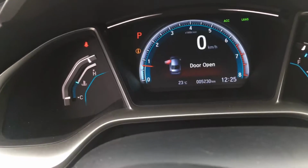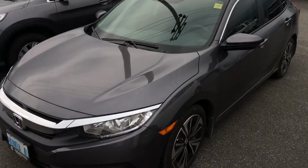You see the odometer reading right there, 5230. So we'll have a good look at the car tonight. That's just kind of a quick run through. It's on the lot. I've got it set aside for you, so it's not going to go anywhere.